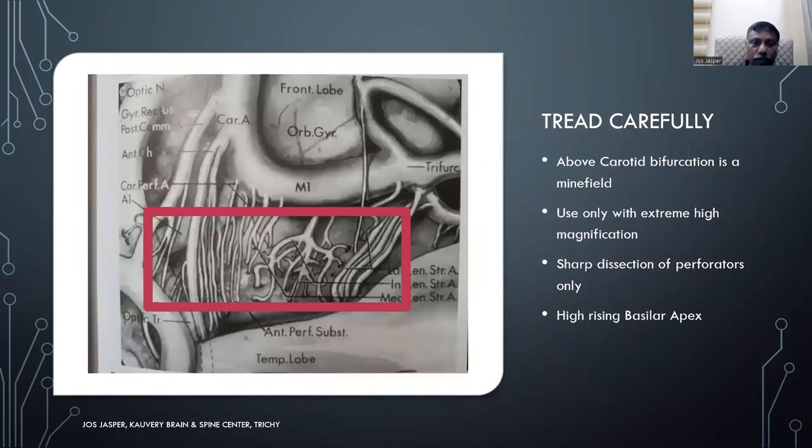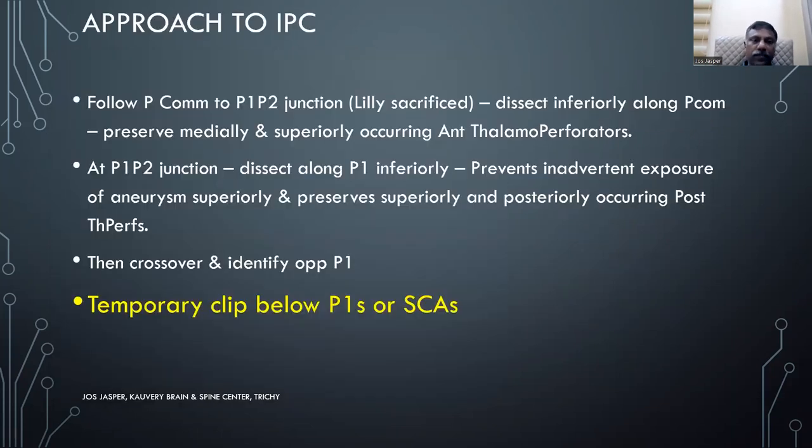This is just another picture to show you. Again, this is an A1-M1 bifurcation. You can see the amount of perforators that are present there. So it's actually a minefield. If and when you dissect there, you have to use extremely high magnification, very sharp dissection. Your instruments have to be very good, and do it only if it is absolutely indicated for a high-riding basilar apex.